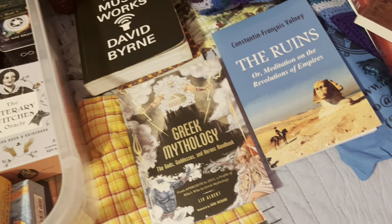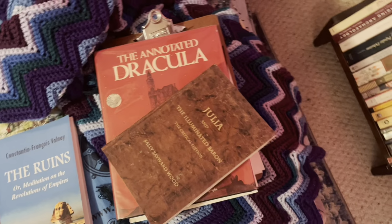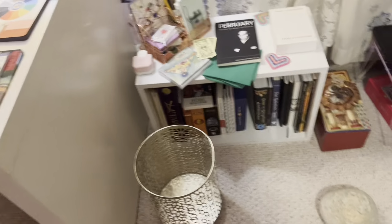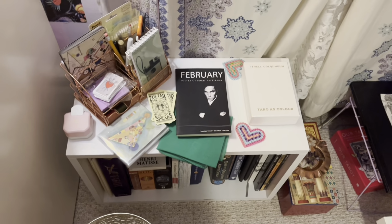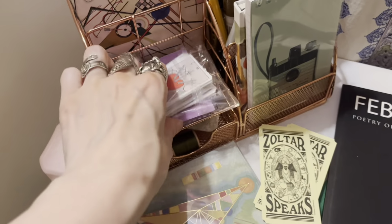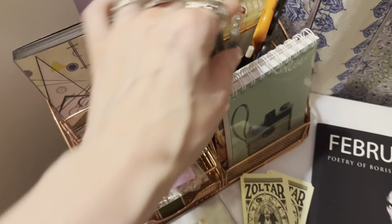Okay. Yeah, this is my daughter's book. We're probably going to start reading that soon. Let's see, what haven't I shown you? Over here, my trash can. Yeah, I just have this extra little space over here. I have some notebooks, tarot stickers, my pens, things I use to edge.